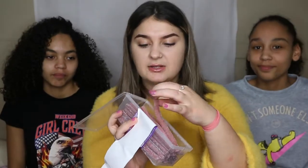Next. Candy tubes. They have so much flavour to them. These are cherry flavoured. I love cherry flavoured anything. Is there stuff? Oh, I like this kind of stuff. Like stuff in the inside.